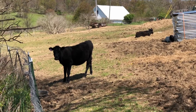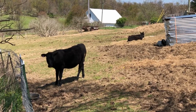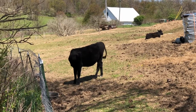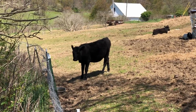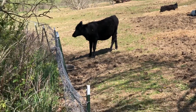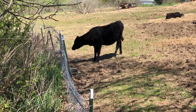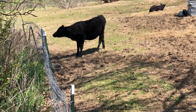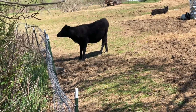You don't need to get large livestock, you can get smaller stuff. There's also goats in here, which can be raised either to sell the babies or to harvest and butcher for your own meat. You could get chickens, you could get rabbits. Chickens obviously give you eggs, you can butcher the chickens. Rabbits take up very little space. They don't require a ton of feed, and they can produce you a lot of meat.